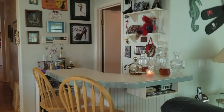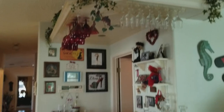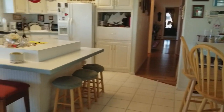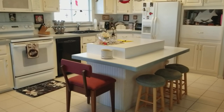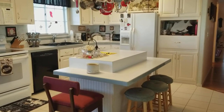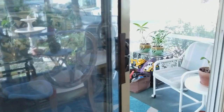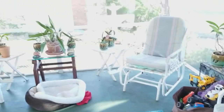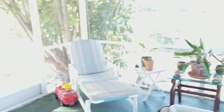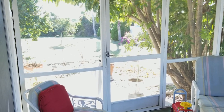It does have a nice wet bar too, which is really quaint. It's not too big and not too small. It's actually just about the right size for when you're entertaining. And then the kitchen, you have your built-in microwave, glass top range, side-by-side fridge, dishwasher. Then off of the back of your home, you do have a really nice sitting area with another area off of that where you could sit outside completely if you wanted to.